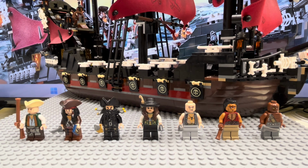Next to Angelica, we have the Quartermaster Zombie. He's valued at around $8.60, and again, this minifigure is unique to this set. Then next to the Quartermaster, we have the Yemen Zombie. I believe I'm pronouncing that right. Looks like he came in a couple different sets and is worth only around $4.78. And then finally on the end, we have a Gunner Zombie.